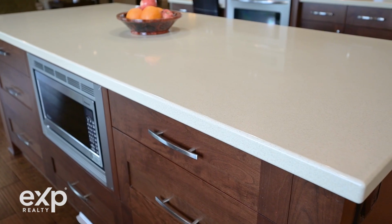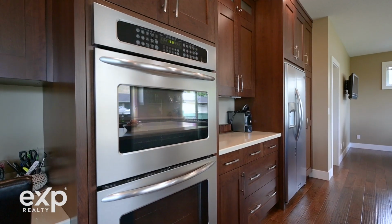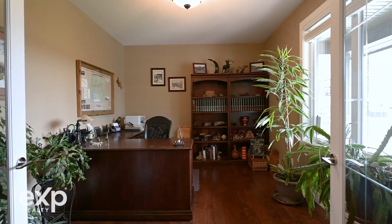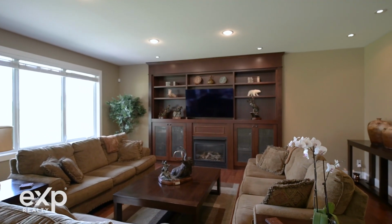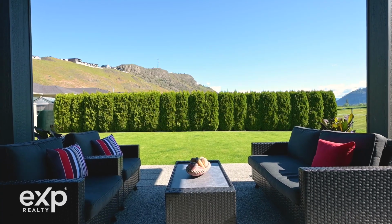Kitchen is the heart of this home. There are Caesarstone countertops and Excel cabinetry, an oversized pantry, stainless steel appliances, and engineered hardwood throughout. Near the front entry, there's a large office. We have 2 dining rooms, a bright open living room, and patio doors leading to the backyard that backs onto the golf course.